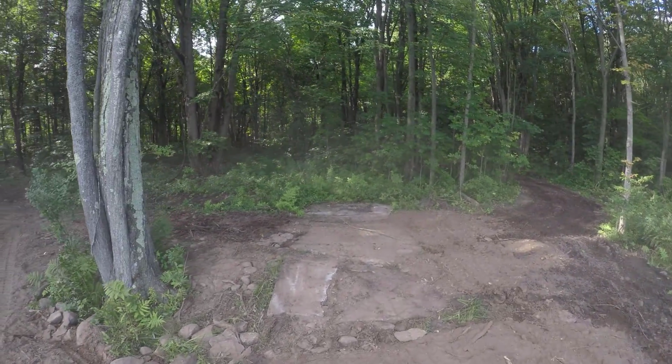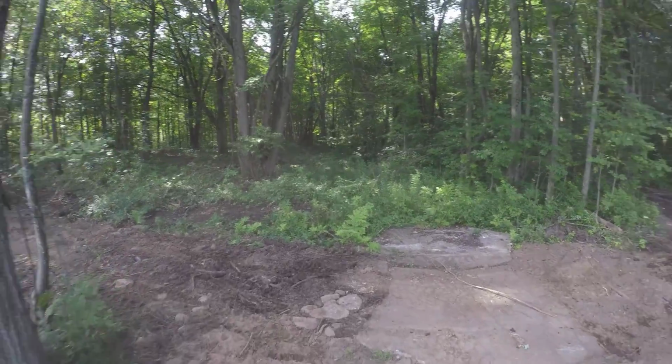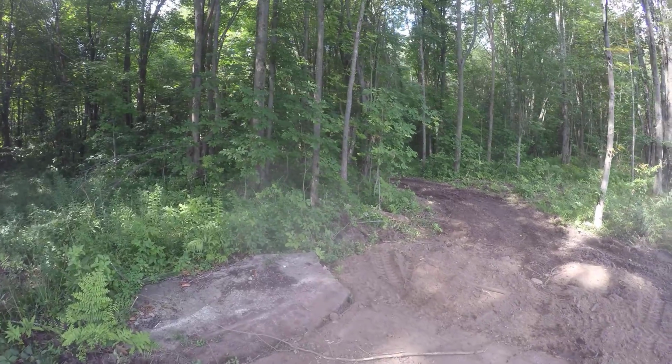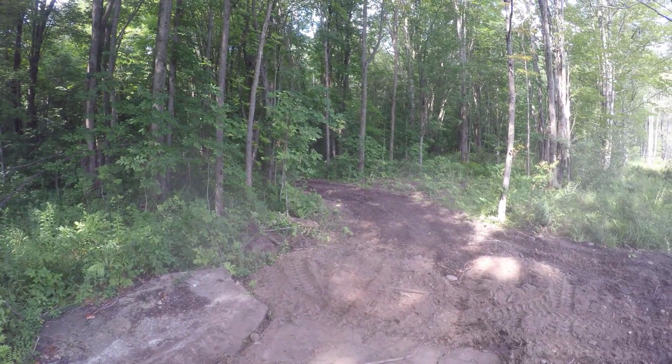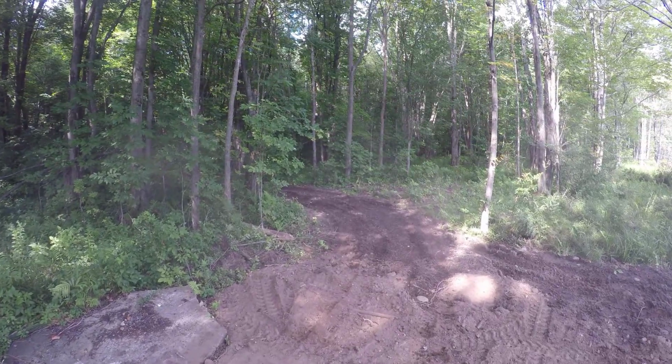I'm going to go over here now and land the drone on one of the concrete pads that I brought down here a few years ago. So there's one of the access roads dead ahead of us that you've seen us drive Pepe out of as well.